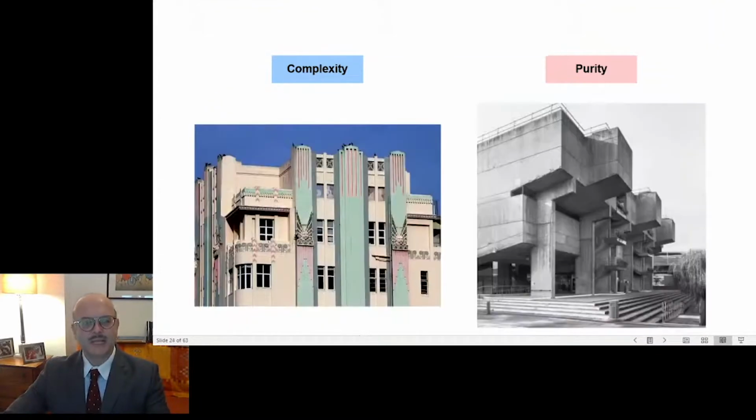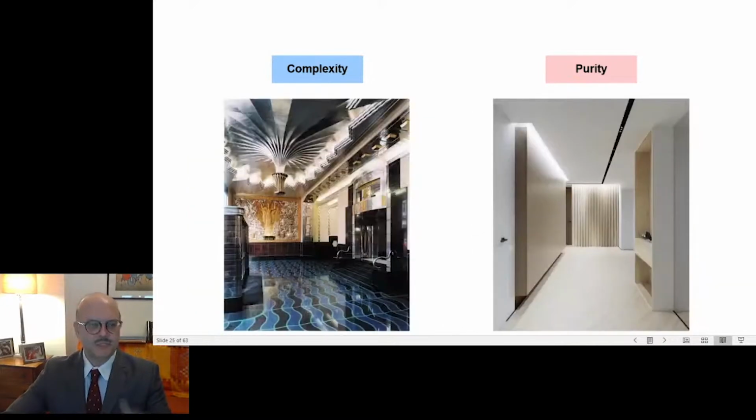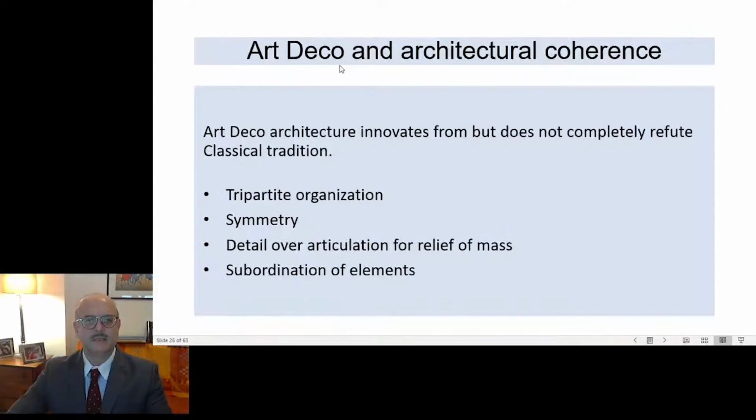And again, we see complexity on the left, Art Deco, a lot of decoration, a lot of smaller details, and purity. There's no decoration in the brutalist building. It just does what it says on the tin. It's got the stairs, it's got the ceiling, it's got the roof, it's got floors and walls, but there are no doodads on it. So it's a very essential kind of approach. And here we see again the contrast in some interiors. I've chosen, in both cases, interiors that in each style would be considered fairly luxurious and competently done. You have complexity on the left and purity on the right. So that's the bit about compromise and adaptability.